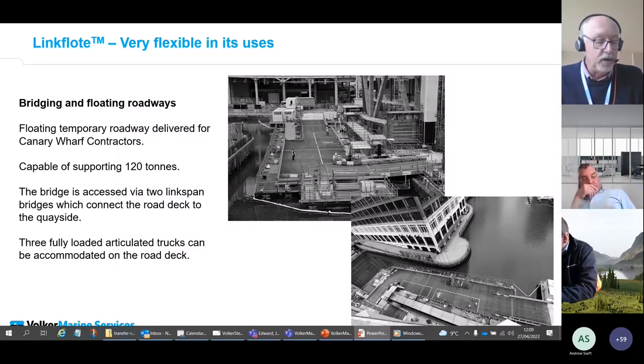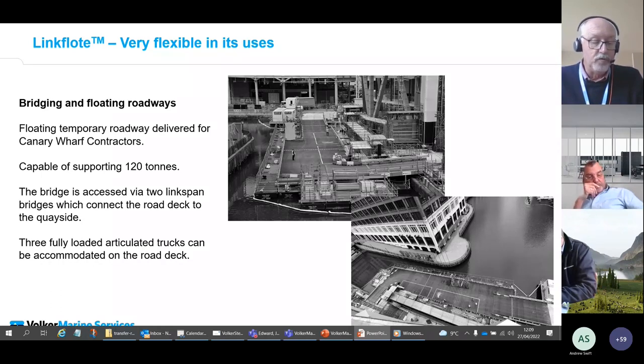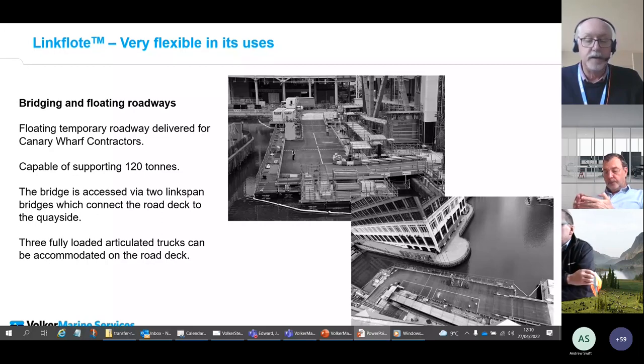We developed and designed a solution which used specially constructed road deck sections that sat onto the deck of standard Linkflote pontoons. In all, 84 pontoons were used to construct the floating platform, and mooring tubes were cantilevered out from the key edge from mass concrete foundations to allow the pontoon to move as the dock water levels varied. This project design received a commendation from the Institute of Structural Engineers. Canary Wharf Contractors decided to purchase a number of the pontoons for this project, which we then subsequently bought back ourselves and placed into the hire fleet.